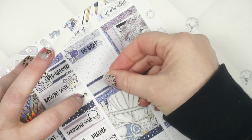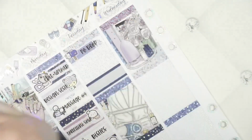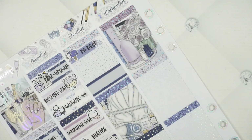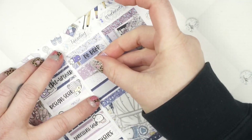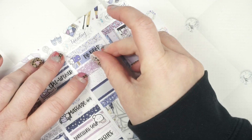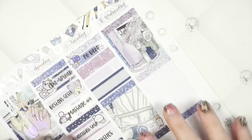Had another design session. I'm going to try to fit 4 in here, see if I can make it work. I'm still a little sniffly, not bad. I think it's finally leaving me. It's been annoying to say the least.